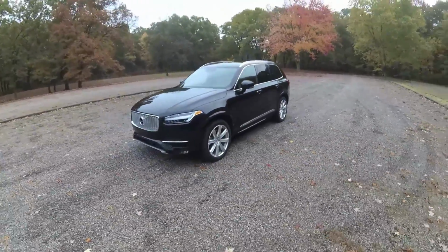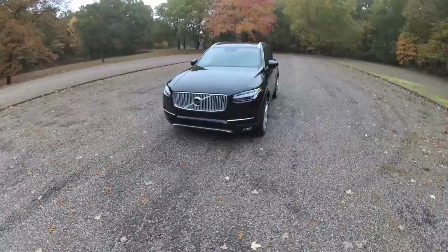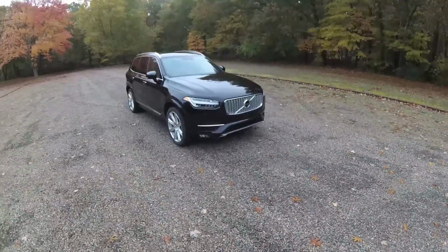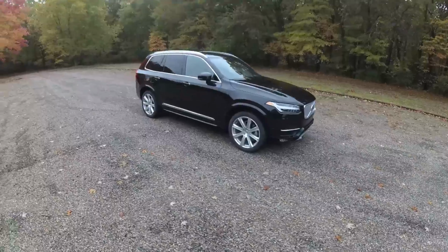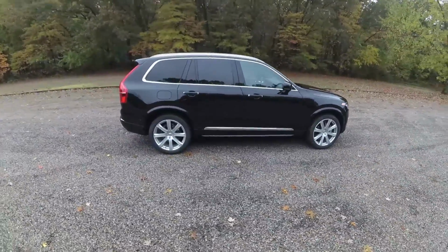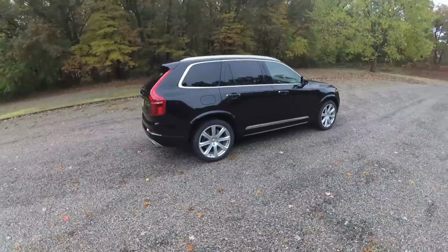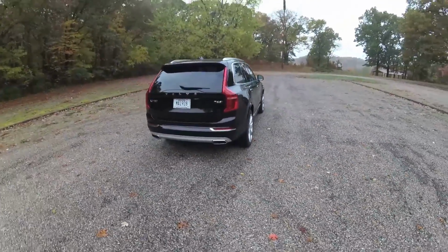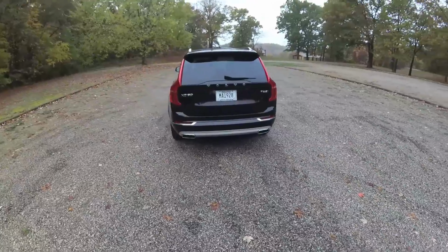The entire car takes a little bit of getting used to, especially kind of wrapping your head around the controls and the settings and the ergonomics. Especially that center display is a little bit confusing at first, but once you get to know it, it's not that bad. Really gorgeous exterior from this Volvo.